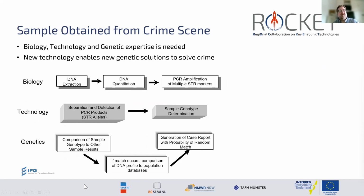It's a mixture of biology, technology, and genetics. The key issues are DNA extraction, DNA quantitation, and then the PCR-based amplification in a multiplex format of those STR markers. DNA extraction in many disciplines is not an issue at all, but in forensics, the DNA might be compromised, it might be degraded, heavily changed by environmental impacts. So it might not be in a proper condition.